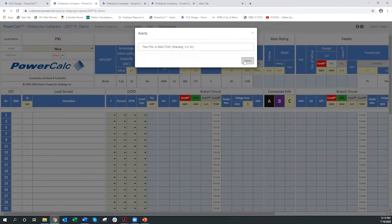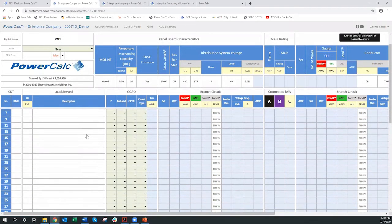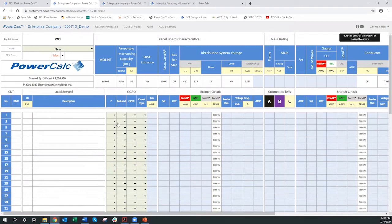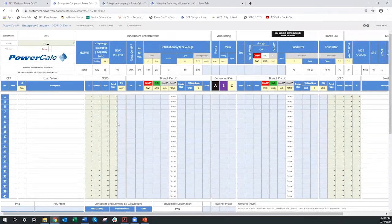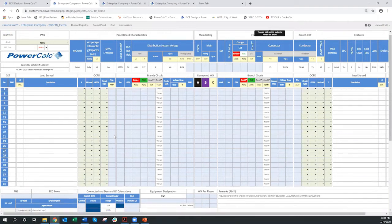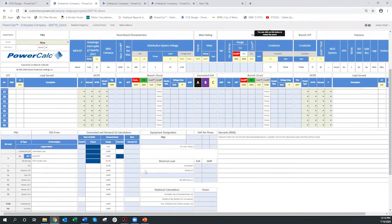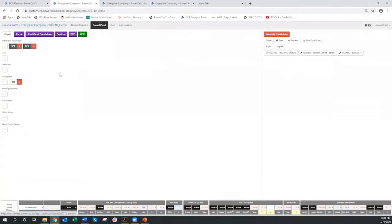Again, you notice that it's almost the same setup on all the panels, that the panel is broken down into 3 sections. The header, the center, where your branch circuits go in, and then the footer, which is your demand calculations and load calculations. All right, now let's go ahead and add a couple more building equipments, and then we're going to start wiring things up.